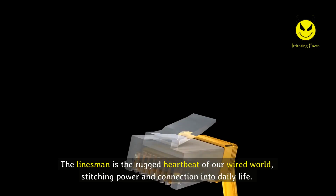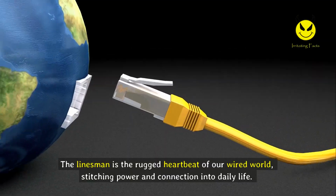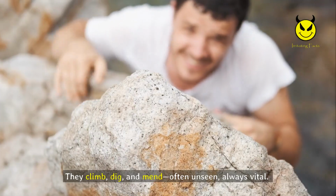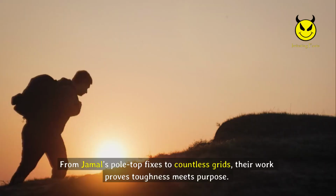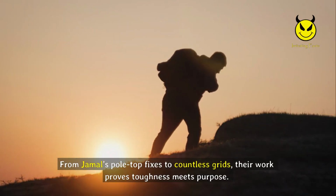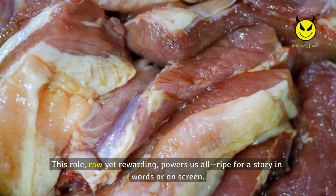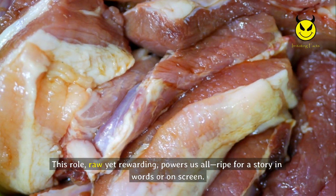Conclusion: the linesman is the rugged heartbeat of our wired world, stitching power and connection into daily life. They climb, dig, and mend, often unseen, always vital. From Jamal's pole top fixes to countless grids, their work proves toughness meets purpose. This role, raw yet rewarding, powers us all, ripe for a story in words or on screen.